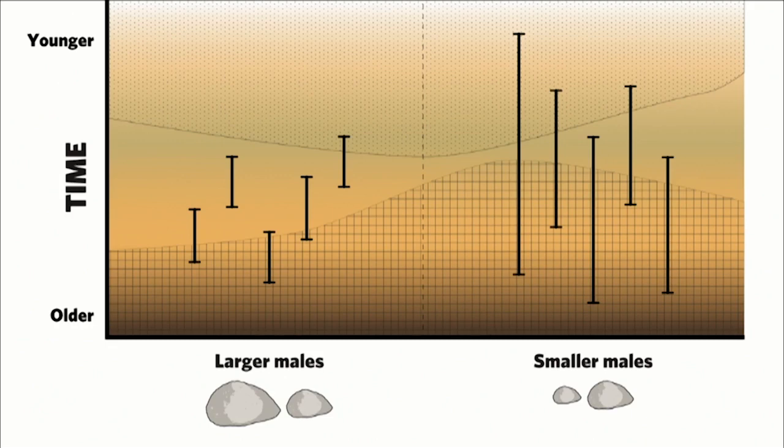And then we have another group of species in which the males are much smaller. They're not investing very much in reproduction. So presumably, they would survive better. And what we're actually looking for is to see whether or not those two groups of species survive different amounts of time in the fossil record. And that's represented by those vertical lines.